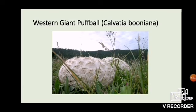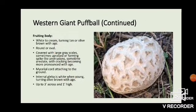This here is the western giant puffball crossing the border from Alberta, Calvatia booniana. Has a very different look to it, as you can see. So again, similar colors, round or oval, no difference there. It is covered with large scales, and these scales turn color with age much quicker than the body beneath. They're very geometric. You can see there almost like spike-like or pyramid-like protrusions. As it grows older, they crack and the surface becomes areolate, and we're going to see some pictures of that upcoming here.